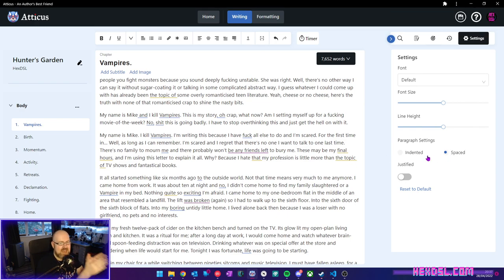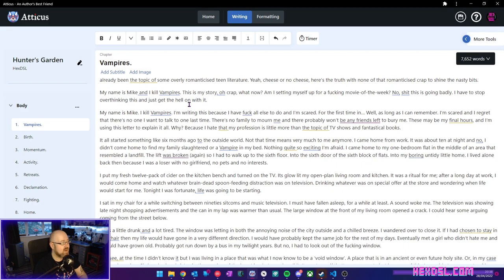This here is the writing mode, not the formatting mode. So I can choose to show my paragraphs as indented or spaced in writing mode, and that doesn't affect the export, which I like, actually. I can justify, just make it how I like it. It's actually all right. I like that idea of having a writing layout and an export layout.